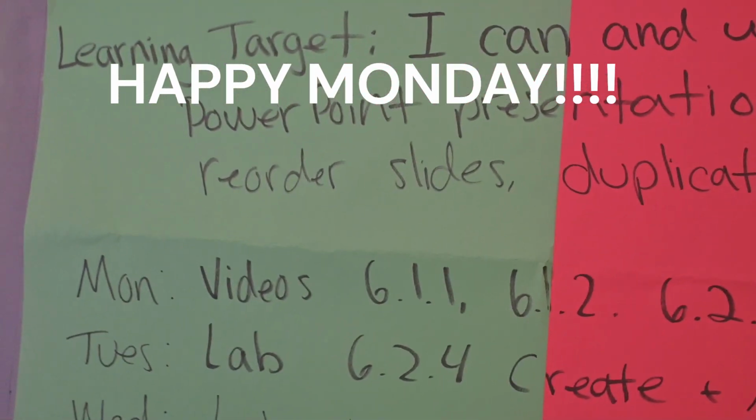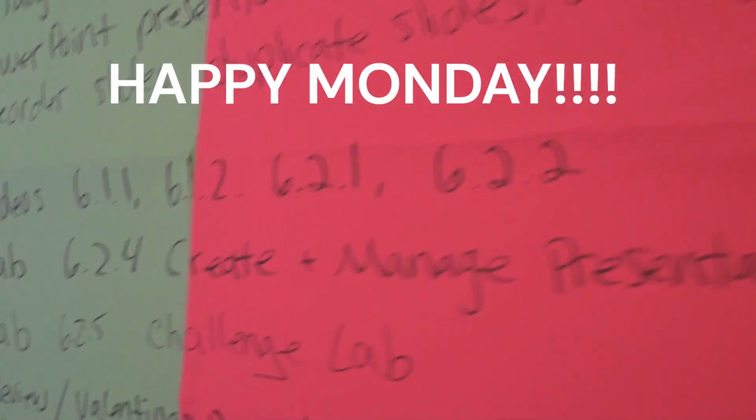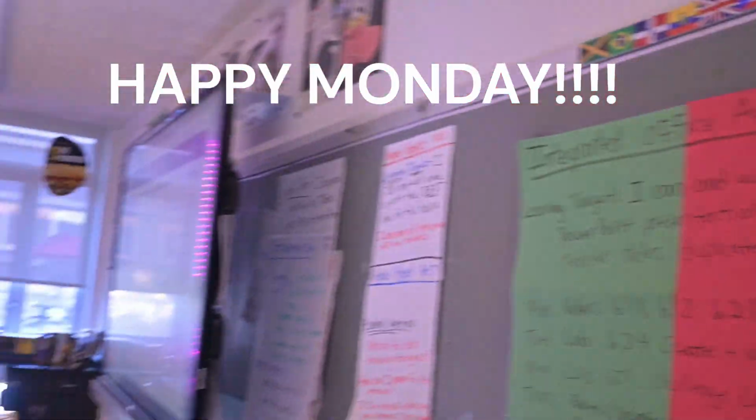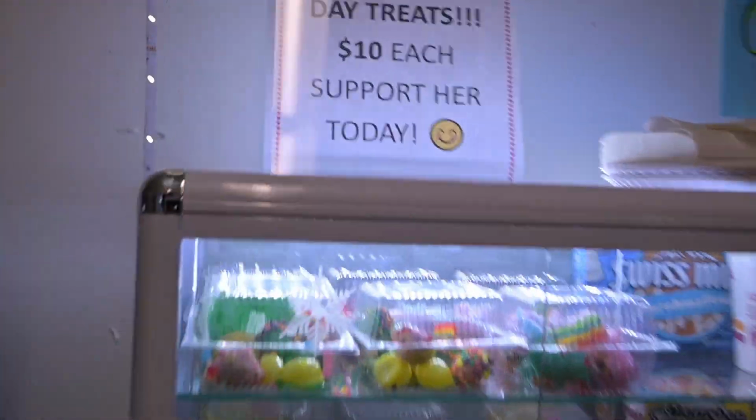So this is the agenda for integrated office apps. We're starting PowerPoint. We're going to apply PowerPoint to a Valentine's Day business. So we have one student who brought in, for example, a PowerPoint presentation or an Excel spreadsheet.